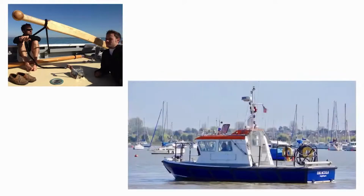Now, the first boat that I got my work on was this. It's a harbour workboat, and it's used for multiple activities, including pilot vessel work, security around the harbour, incident response in the harbour, moving yachts and pontoons around. And this is where I first learned what it was like to work commercially on board a vessel.